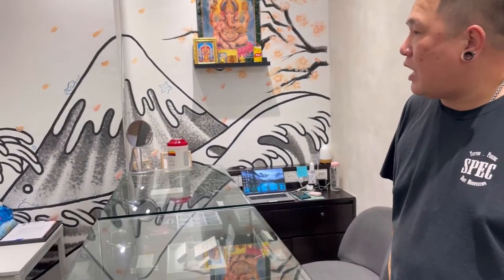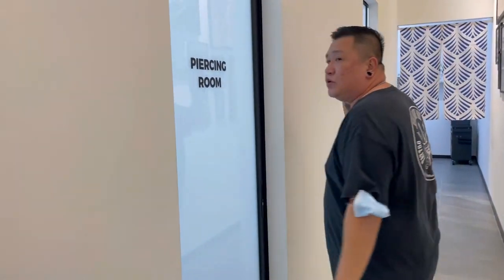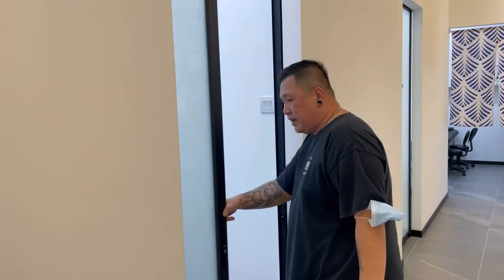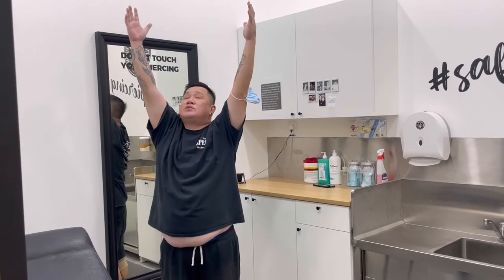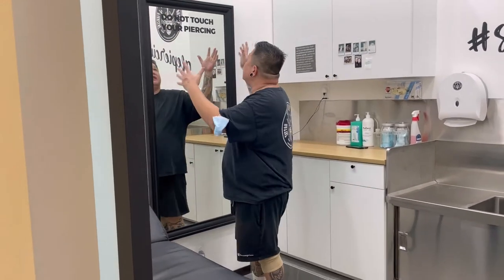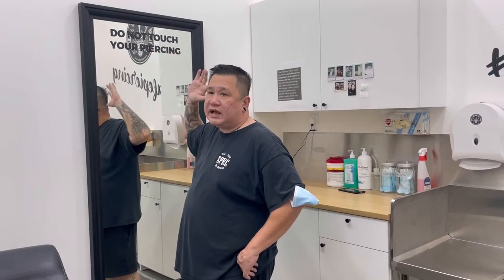And now I want to bring you to my piercing room. Come this way, please. This is the first piercing room, where I work. Please come in. You can see this ceiling is 12 feet tall, and I am about 6 feet 11. You can see the mirror here. As always, we do not touch the piercing, and we put a sticker here to tell the customer not to touch their piercing.